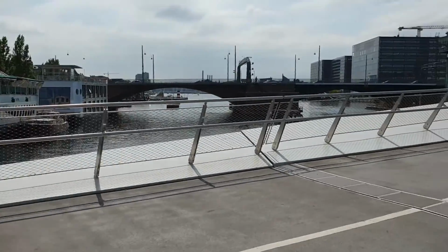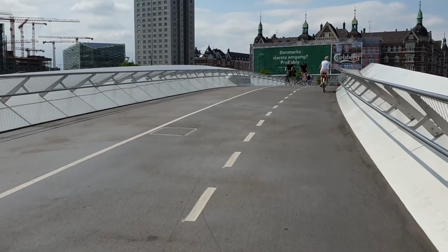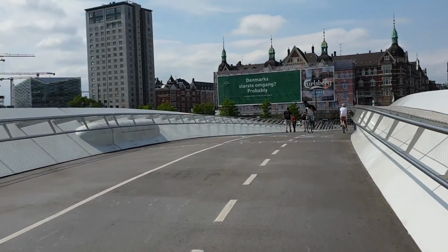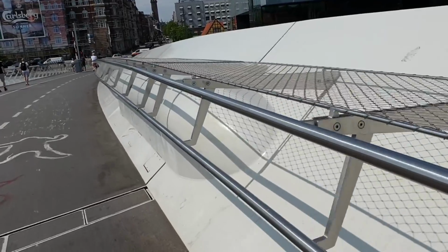This pedestrian goes one side, the bike one side direction and the other direction here. Pretty nice, you know, pretty nice.